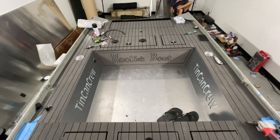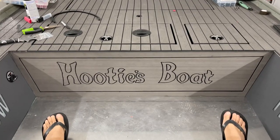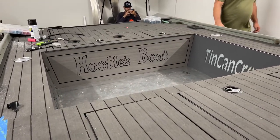So Michael hand-routed Hootie's boat onto this panel. Hootie is the nickname of the owner who is going to own this boat. But guys, that is going to be it for day four. We got quite a bit done.